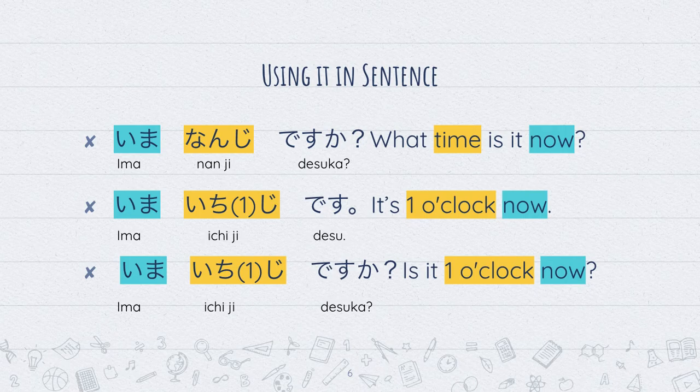Okay, let's try to use ji and han in the sentence. So, the first one, we want to say what time is it now in Japanese. To do so, you would say 今何時ですか？ 今 means now, and 何時 is pointing out what time.